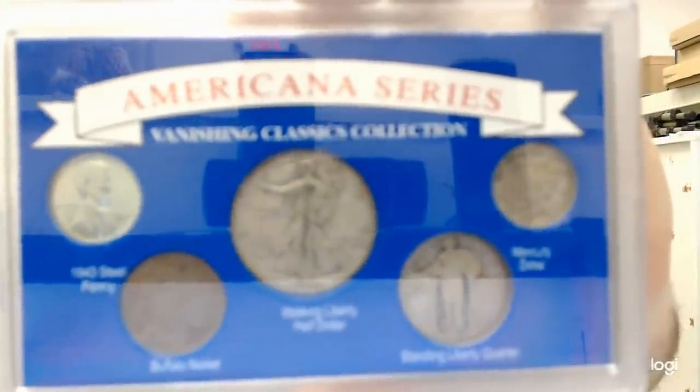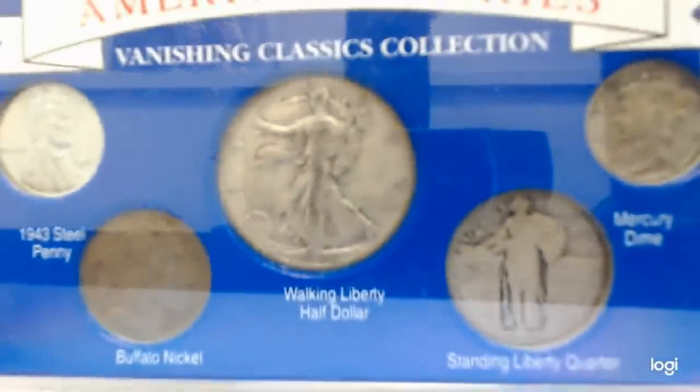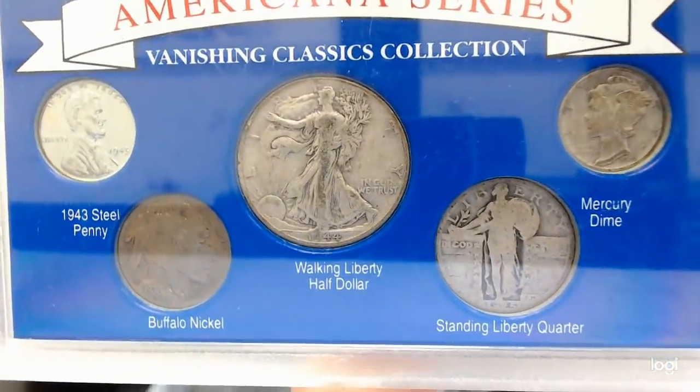Here's another one that I think I had something similar. The coins are okay. The steel cent's been plated, but other than that, I mean, they're original looking coins. But still yet, the pricing on these, because they're in this holder and marketed the way they are, you're going to pay way too much for them. But you'll see this stuff a lot.